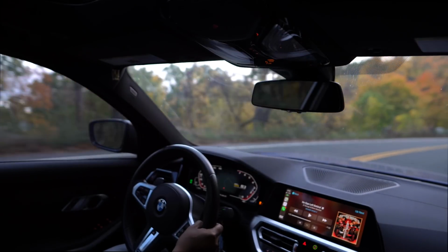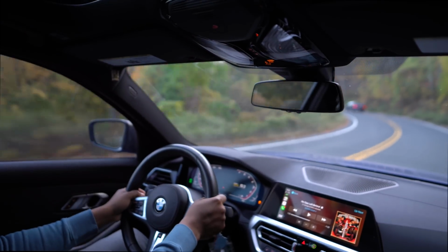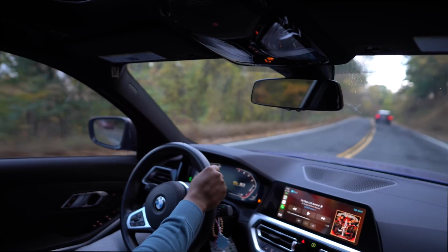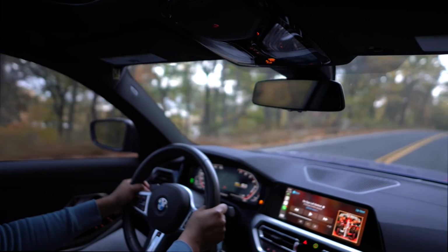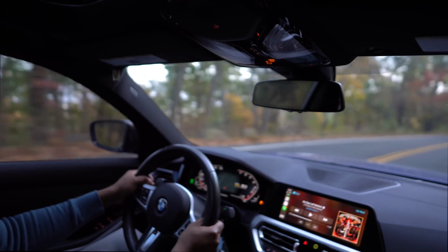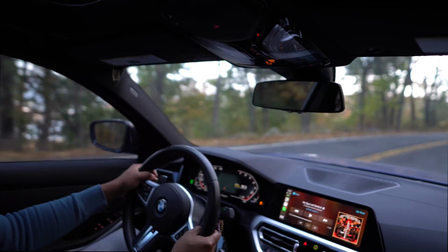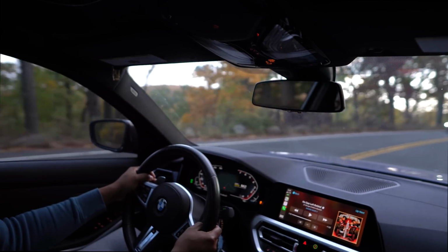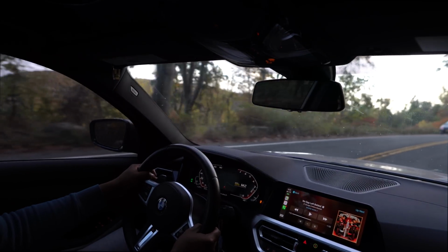The first drive in the M340i on a mountain road. Oh, right off the bat, I'm so happy I went with BMW. Mercedes does have a nicer interior, but for some reason I just feel like this is purposed for ripping the roads, and this guy in front of me doesn't think so, because he's doing 5 miles an hour. He's literally the only person doing 5 miles an hour.